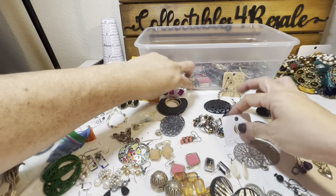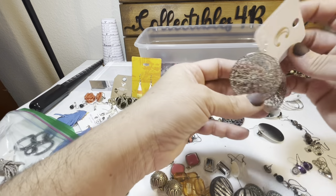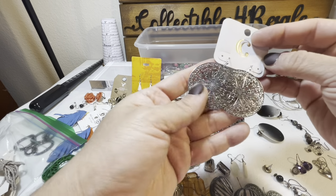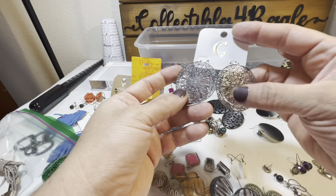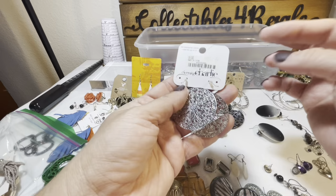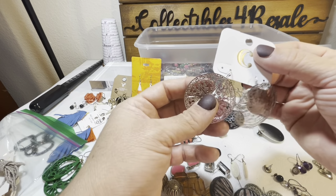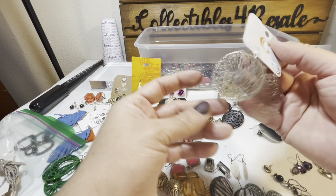And let's see, what's this pair? I have a brand new pair, Charming Charlies. I think these were 14 or 18 new. So I would do $3 on these. They're like a hollow filigree disc. Really pretty. I don't think I've ever had Charming Charlie earrings that I knew of, because I wouldn't know unless I saw this to look it up. So $3 on these.